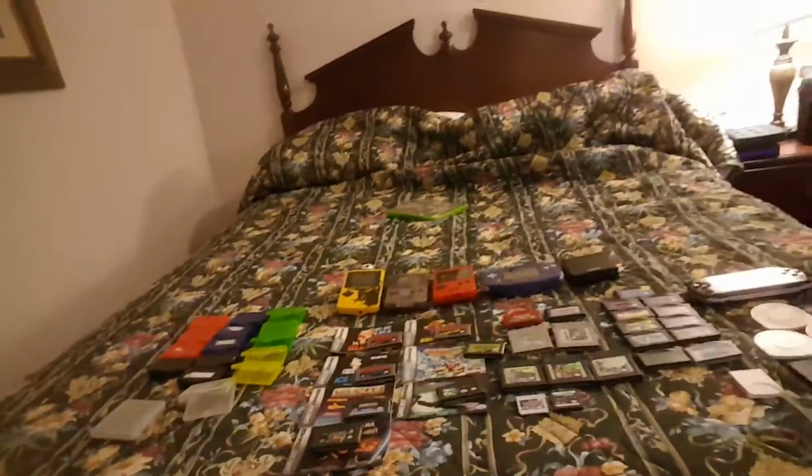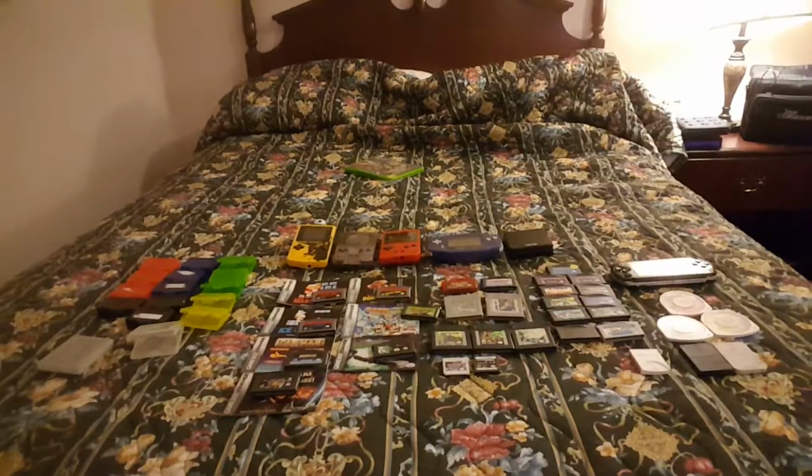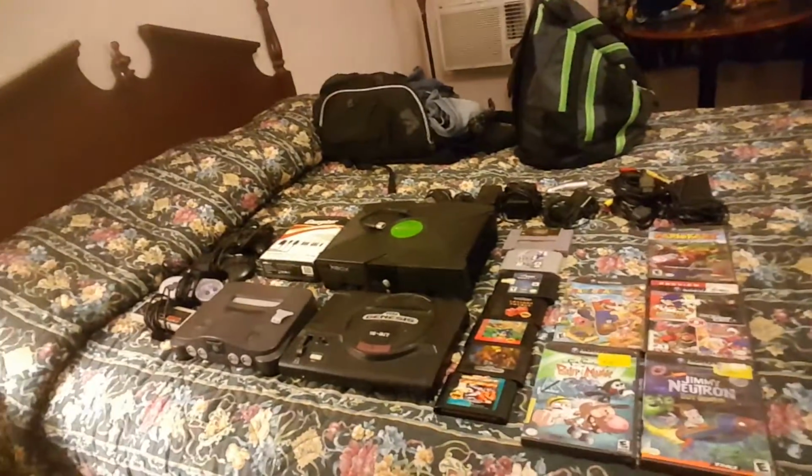I'm going to try and blow through it really quick. Do kind of a little pan there. That's about half of it. That's all Game Boy and PSP stuff. And then there is all of that over here. So I'll start over here.